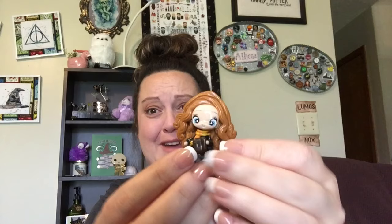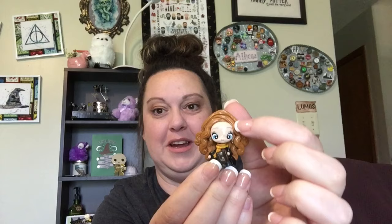Look, I got my boards hung up. I did have a casualty that I need to fix. One of my Hermione pins. Look at her forehead. She's supposed to have little extra hair curls right here. Story time.